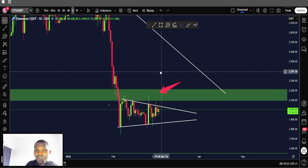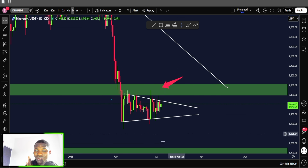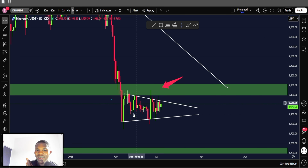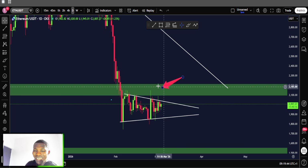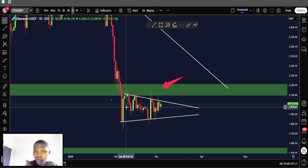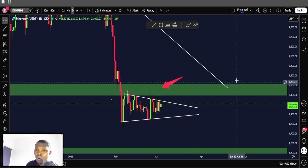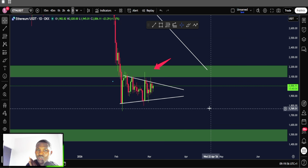Now, let's take a look at ETH's price chart. Right here on the daily time frame, in the past 24 hours, which is since our last update, nothing has really changed here on the ETH price chart. We are still inside this triangle pattern right here, and we have been unable to break above it. And as long as we remain in this price action, we are looking very weak for the short term, and until we get a break above or a break below, we won't know the current market condition that ETH is in.